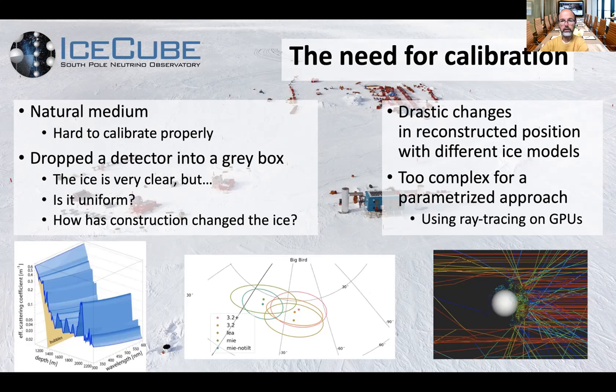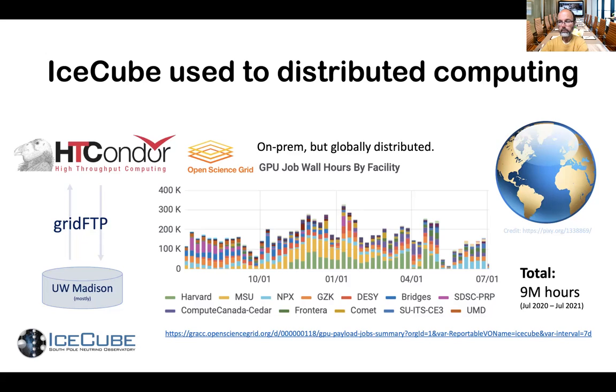Also, let me point out that the problem is too complex for a parameterized approach. So we pretty much have to brute force it using ray tracing on GPUs. Now, it's also worth pointing out that IceCube is used to distributed computing. Most of its compute resources come from the Open Science Grid, where HTCondor plays the workload management system role, and GridFTP is the transfer mechanism. Here is a snapshot of the last year, and you see that they used about 9 million hours of GPU compute last year, which is quite a bit.